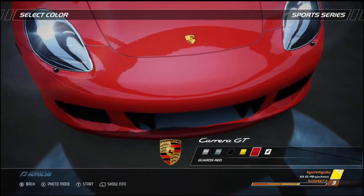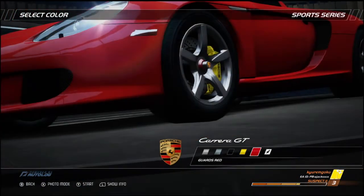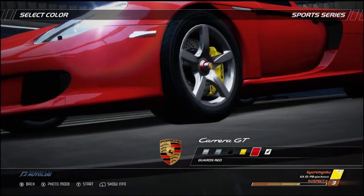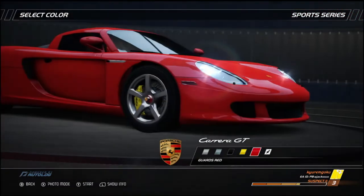Underpinning the Carrera GT is a self-supporting carbon fiber body, which can handle 603 bhp and a speed of 201 miles per hour, while remaining incredibly light. The Carrera GT is lighter than the current lightest Porsche available.